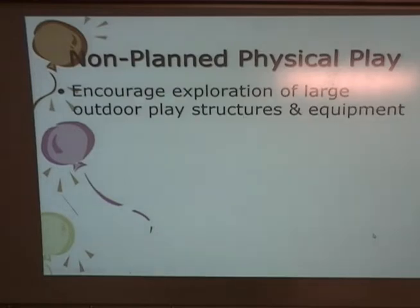So non-planned physical play can be outdoor play structures. On our playground we have a big climbing rock. They've got a huge piece of green equipment that has slides on it and ladders to climb up and tunnels to crawl through. They've of course got a swing set, which can create a lot of sedentary behavior, so I don't allow the swing set during PE.